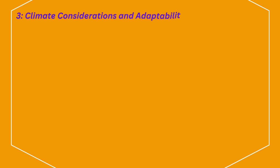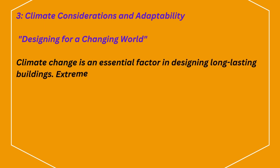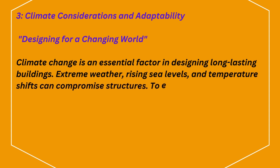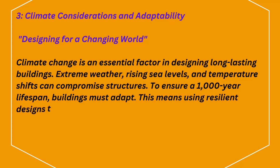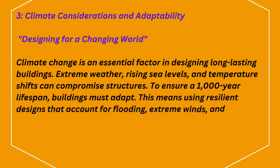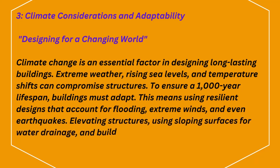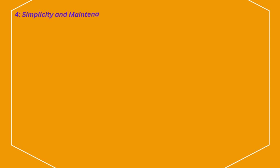3. Climate considerations and adaptability. Designing for a changing world. Climate change is an essential factor in designing long-lasting buildings. Extreme weather, rising sea levels, and temperature shifts can compromise structures. To ensure a 1,000-year lifespan, buildings must adapt. This means using resilient designs that account for flooding, extreme winds, and even earthquakes. Elevating structures, using sloping surfaces for water drainage, and building in flexibility for future technologies are all part of this sustainable approach.